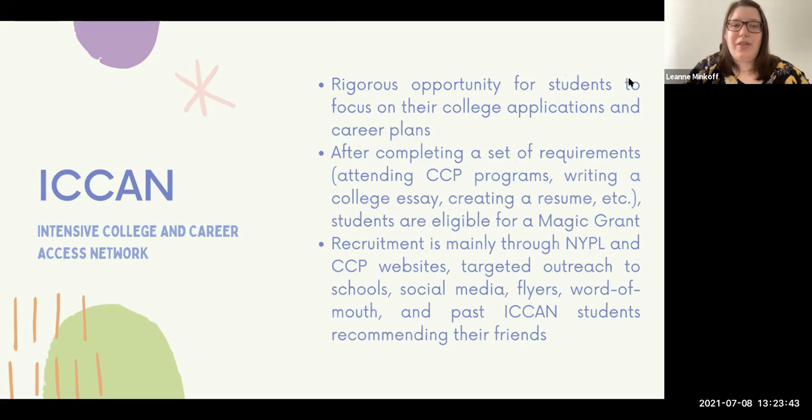A Magic Grant is a $1,000 to $1,500 grant to buy supplies to further their post-secondary goals, such as laptops, coding camps, cameras, and so much more. Last year, one of my students was able to purchase a gaming laptop, where he was also able to download software like Unity to teach himself how to develop games. We are also currently exploring the ability to put the money towards tuition.